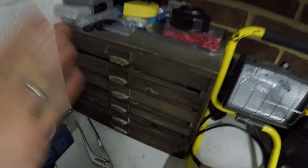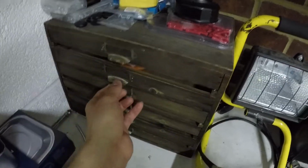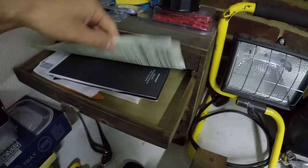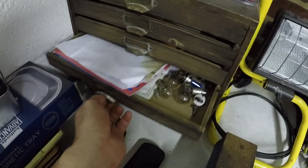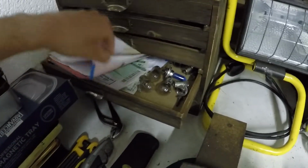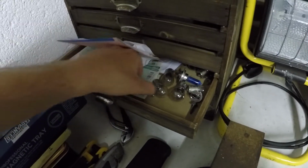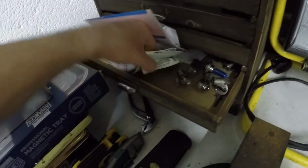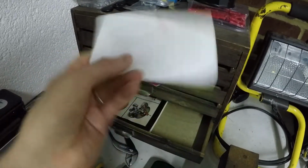So I keep junk, and lots of it. Don't like throwing stuff out. And in here somewhere there is the last time ticket. I like to keep all my old V5Cs as well. I don't know why. Sentimental value, there's tons of them in there. Here it is.